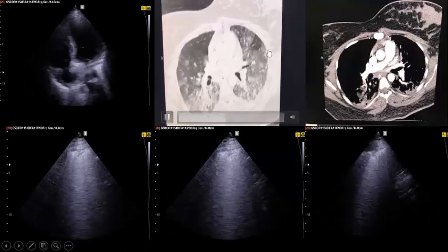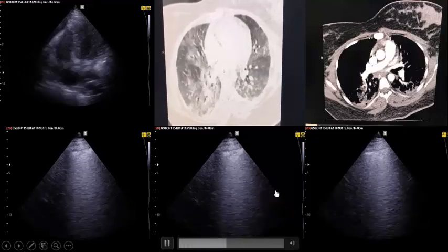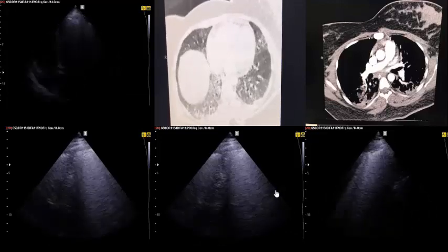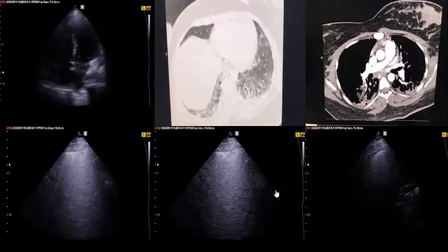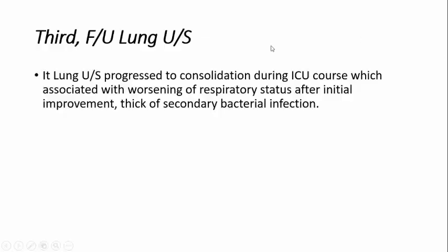Even with CT, there is no dense consolidation, lobar consolidation, which is the hallmark of bacterial pneumonia, but not the cytokine storm, which is characterized by ground glass appearance, confluent B-line, and subpleural avascular consolidation. Third, follow-up lung ultrasound. Please, do lung ultrasound on initial presentation to ICU and follow your patient by lung ultrasound.